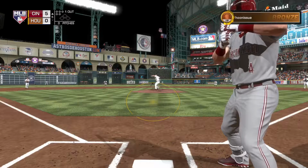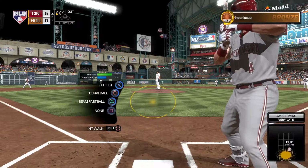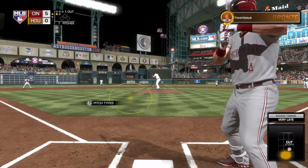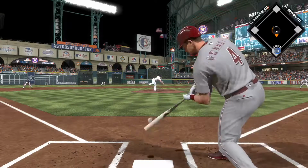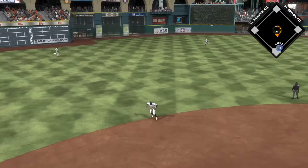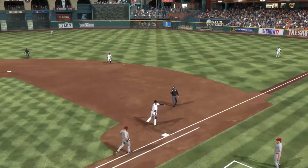Ready with the first pitch. Here it comes. Scooter Gennett stands in as he swings and misses for strike 1. 0-1. Here's the pitch. Hard liner, but picked up on a hop. In time to first, and there are 2 away.